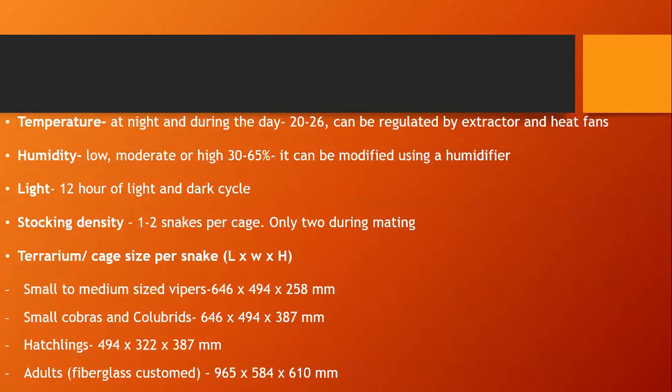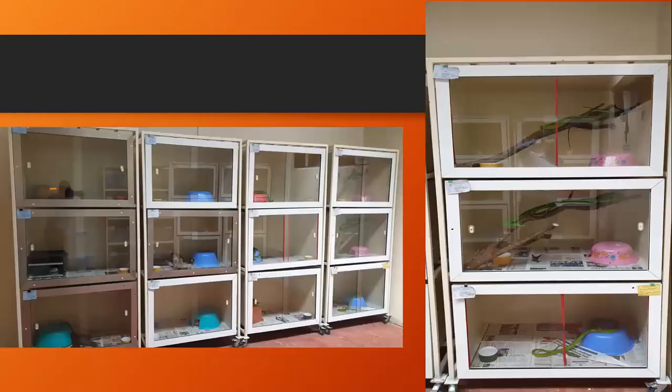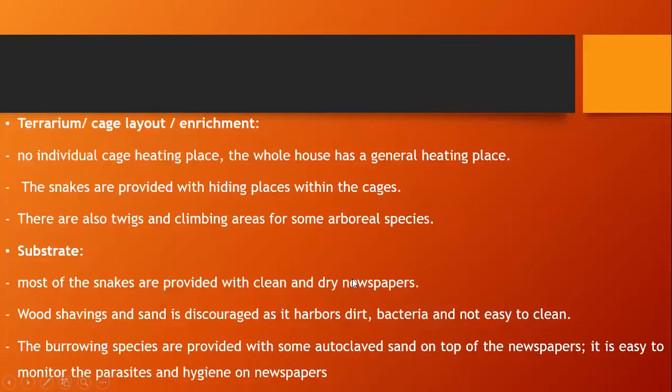The adults at K-SRIC are placed in fiberglass cages custom made to that measurement. So that is the image of their cages. This is actually the K-SRIC Apiarium. These cards hold their identification, as I stated, including the area of origin and date of origin. There is no individual cage heating; the whole house has a general heating system.